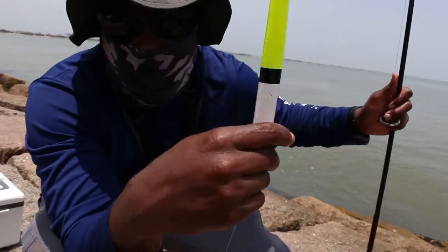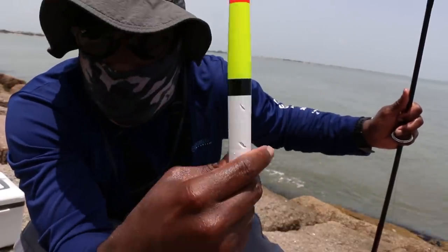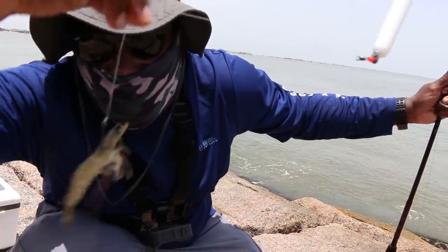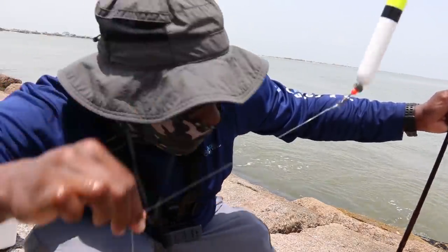All right, so I'm using my jetty rig setup. I'm going to fish about 5 feet deep to start. Readjust my bobber. Got a 20-pound mono, number 2 size hook with live shrimp.